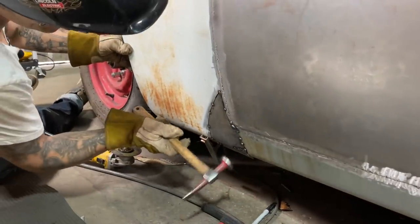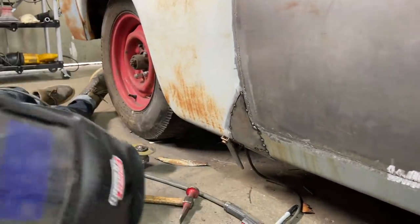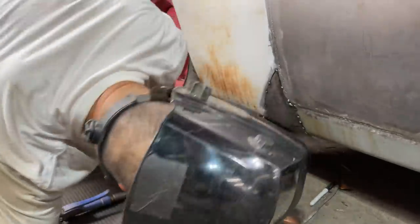Good. Probably could've come back some, but it doesn't matter. Let's get some tacks of weld on her and get her welded up.